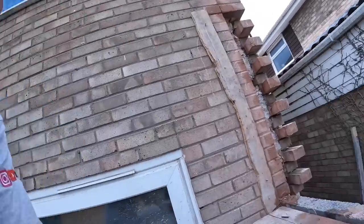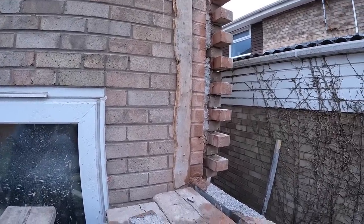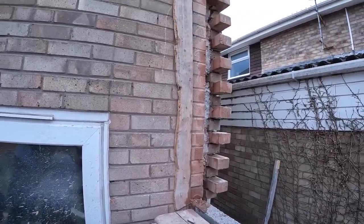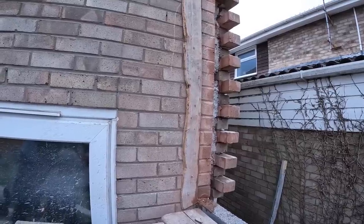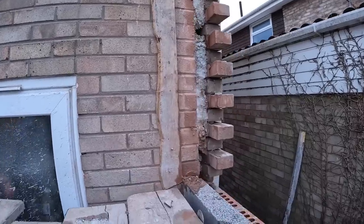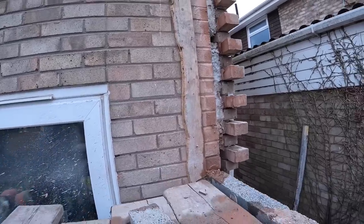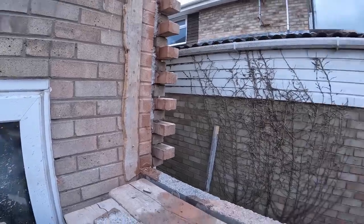Right, missed it again. Sorry about that. But it actually took longer to do the cuts than to tap them out. Once you go in with a stihl saw from the side and the front, you just tap them and they fall out. Luckily, no breakages. Took the cavity out as well. Bit of a mess down there. We'll sort that out. So now we're all ready.